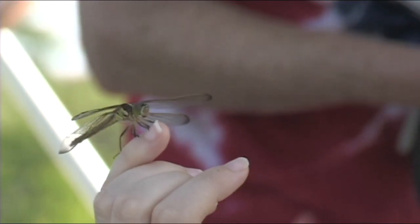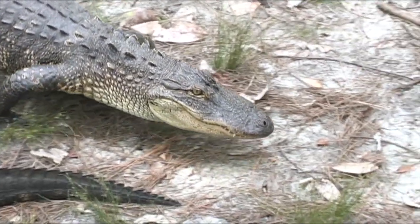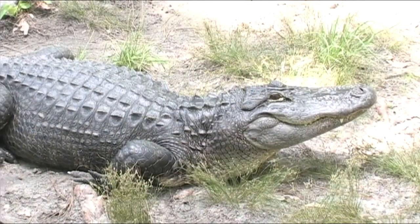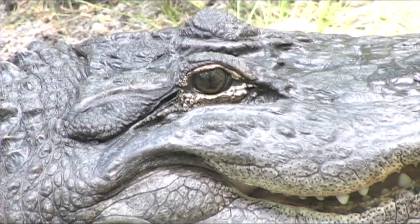Uh-oh, do you see what I see? The bumps on the back of this alligator are scutes. Scutes are bony projections that actually absorb the heat from the sun and act just like a solar panel. Now, why do they need that?